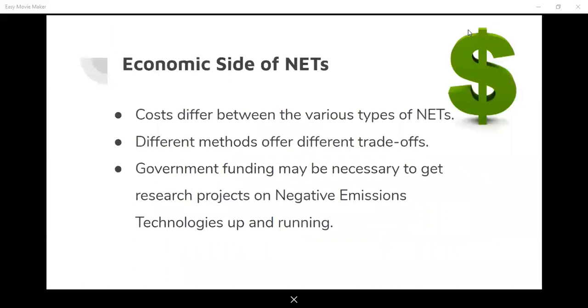I'll be touching upon the economic side of negative emissions technologies. Costs differ between the various types of technologies. For instance, Climeworks, the company operating the only commercial air capture machine, has reported a cost of $600 per ton of carbon dioxide, while some other organizations have claimed this number to be closer to the $100 to $200 range.